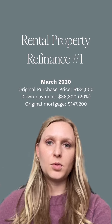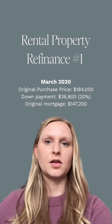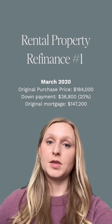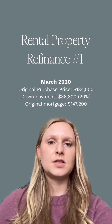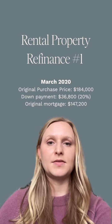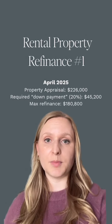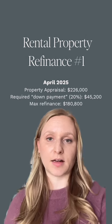So this was my condo, which I purchased in March of 2020. The original purchase price was $184,000 and I did put 20% down with the help of my parents, so $36,800, which meant the original mortgage that I took out on that property was $147,200. 5 years later, so April of 2025, I was up for refinance or renewal.